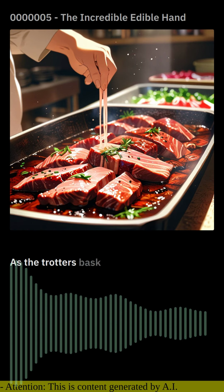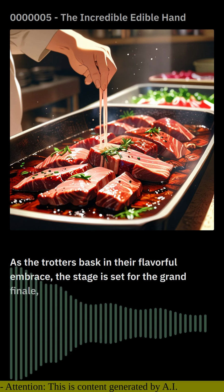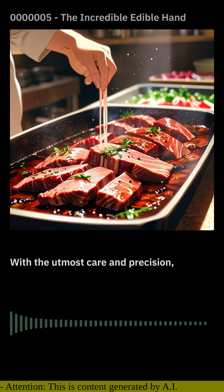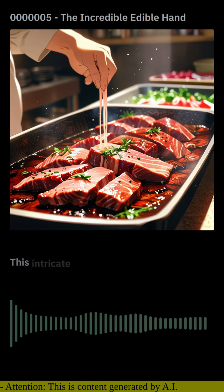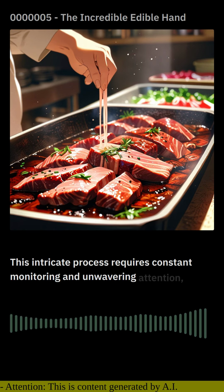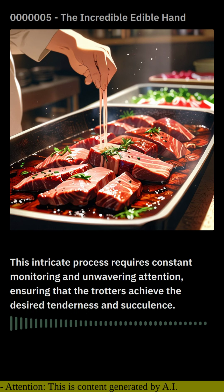As the trotters bask in their flavorful embrace, the stage is set for the grand finale, the cooking process. With the utmost care and precision, the seasoned trotters are placed in a specially designed mold and cooked to perfection. This intricate process requires constant monitoring and unwavering attention, ensuring that the trotters achieve the desired tenderness and succulence.